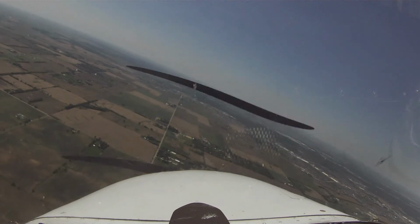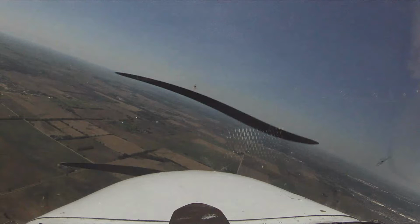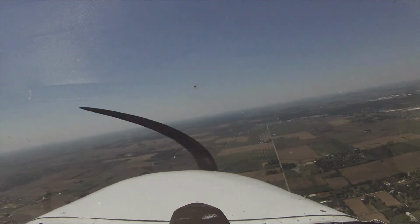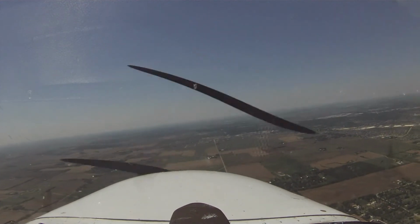One of the problems I had initially was I always wanted to keep that back pressure on the elevator. Just keep pointing that way. Roads here out in this area generally run east, west, north, south, so you can kind of get a gauge visually from that. All right, this is good.